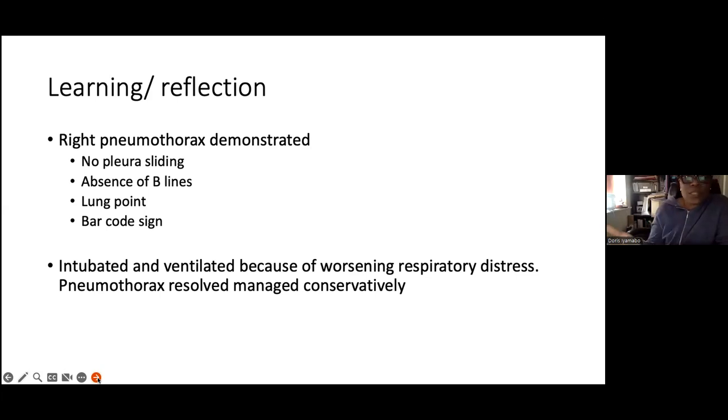So I just intubated the baby. And upon intubation, after a few hours, the work of breathing improved. I was able to wean the oxygen and she was extubated. About 12 hours after, her blood gases improved. And so it was a very puzzling case because the pneumothorax did not seem that extensive.